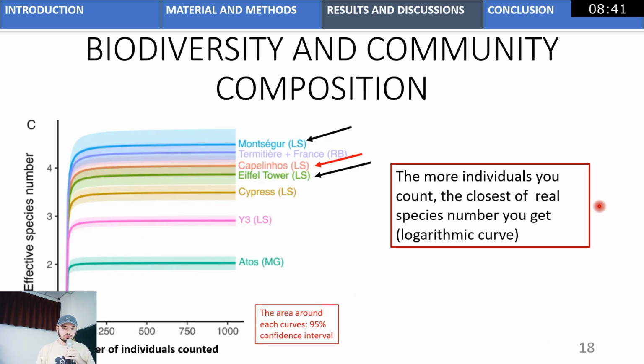So we have this graph, which is going to tell us the effective species number for the number of individuals counted. You can see that it's a logarithmic curve. When you're counting few individuals, you're going to find few species, but when you're counting a lot, you're going to get a logarithmic curve, and you're going to find a very stable value. The area around the curve is the 95% confidence interval.